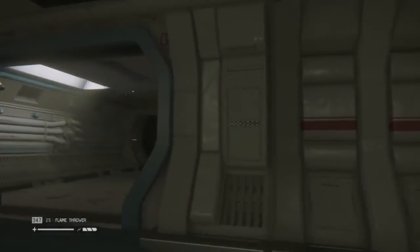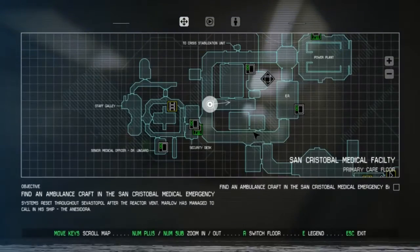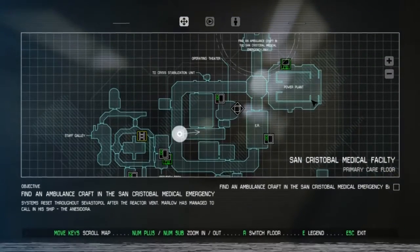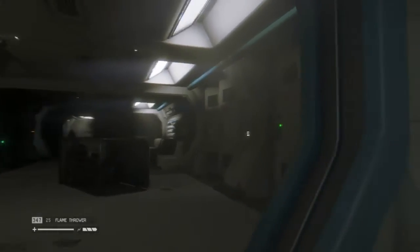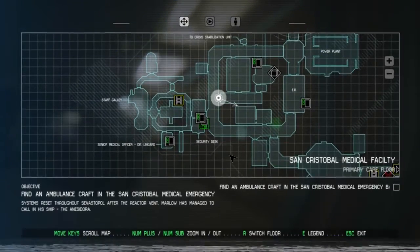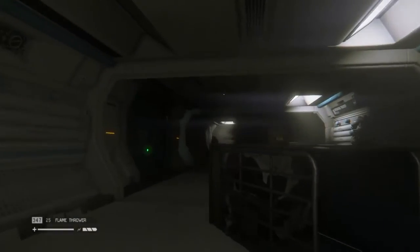I believe this is the one I want. I believe so. Let's just double check the map. This is indeed where we want to go. Is that a save point? There's a save point there. Do we want to trigger that before we go in? I kind of feel like we do. I mean, there is another save point behind me, but I don't really care about that. Let's just carry on moving.